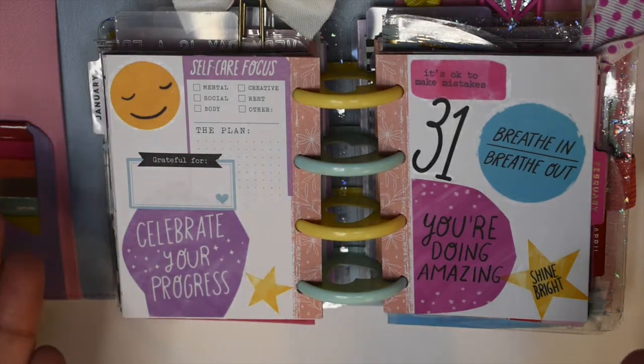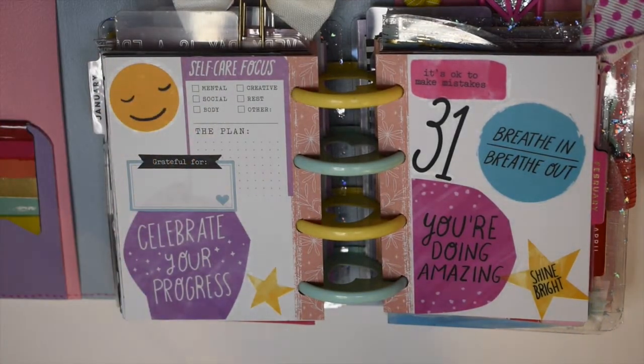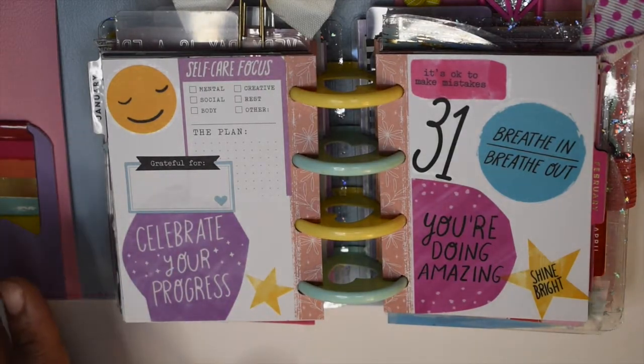So, for example, for self-care focus, I might check mental. And then what is the plan for that mental self-care? It could be going to therapy. It could be listening to music or meditation, something like that. So I try to use those stickers. That's actually one of my other favorite sticker books. But that's it.